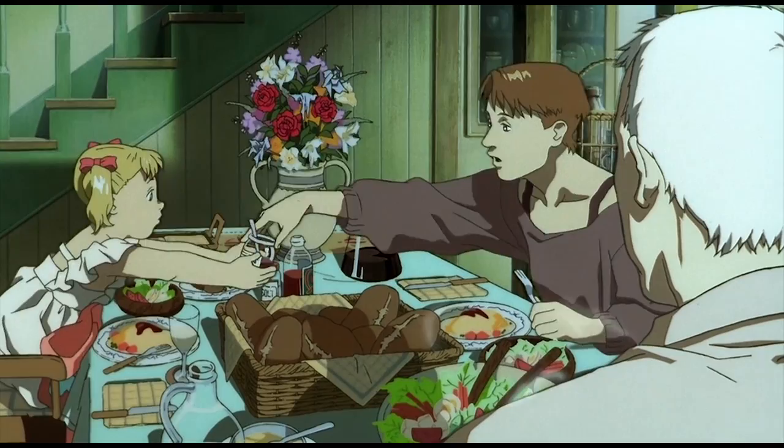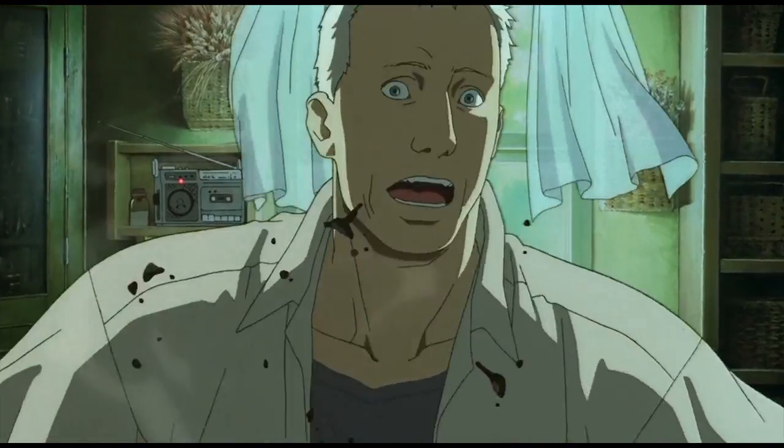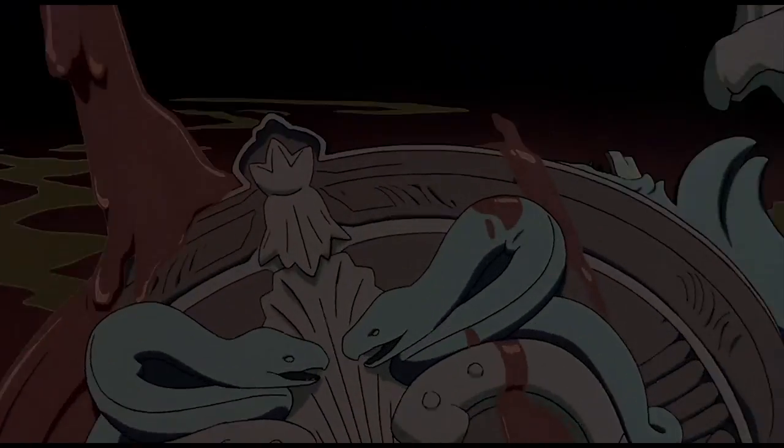Magnetic Rose is a masterpiece for many reasons, but its use of the multiplane camera is arguably the most subtle of the lot. It is clear that the animators designed the storyboards for this film with the multiplane camera in mind.